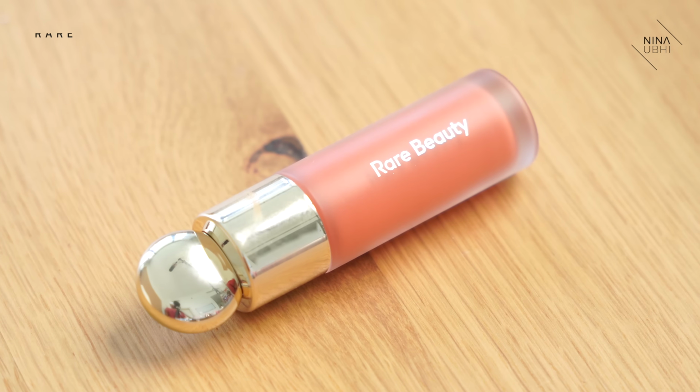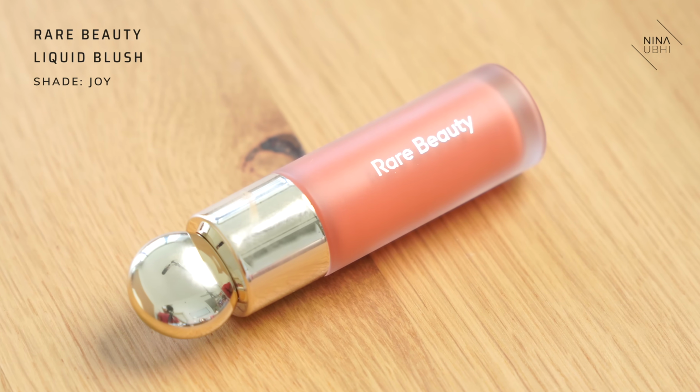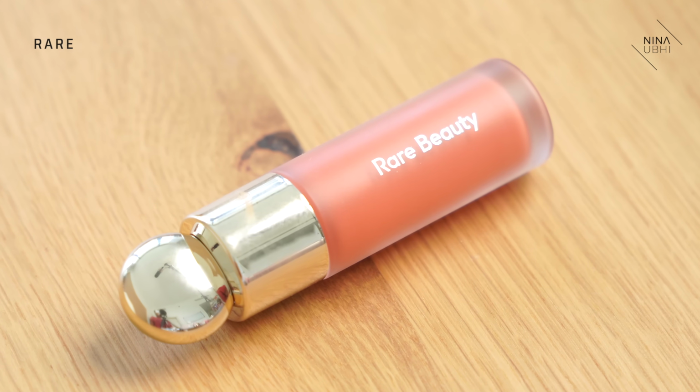Currently right now, I have the Rare Beauty liquid blush in Joy, high pigment, but very lightweight on the skin. And I've actually underpainted this whole look, which I believe is my previous video. So you might want to check that out, but that is really what I've done here. I've got the liquid, everything is liquid on my face. I don't have anything powder other than my setting powder.